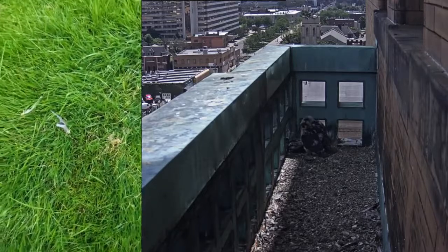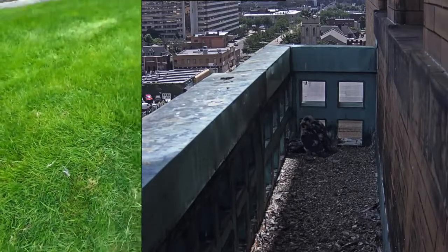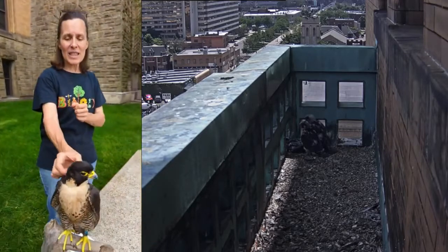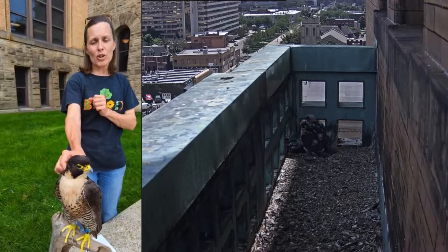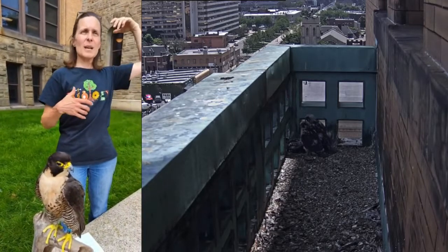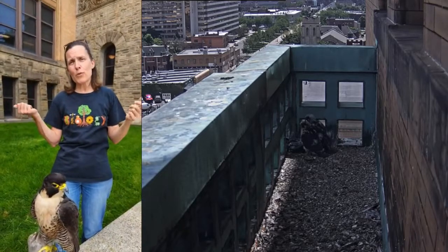Yeah, it's a bit messy up there right now with the feathers. Typically what the adults will do is once they grab a bird in their talons, they'll bite the back of the neck to sever the spinal column. Yep. And that will paralyze the bird, then they'll fly it up there. Sometimes they'll strip off the wings and feathers before they feed it to the babies.